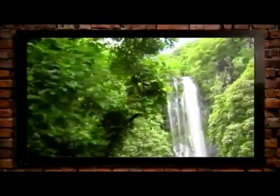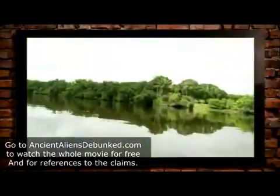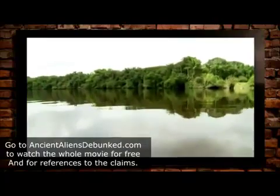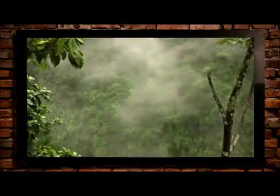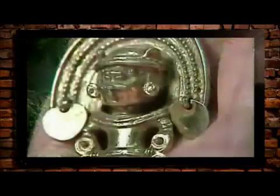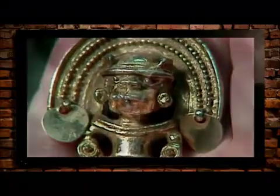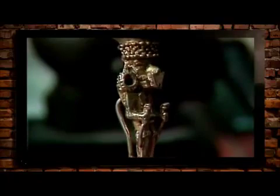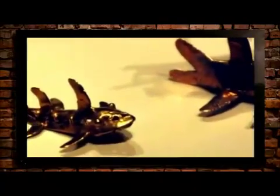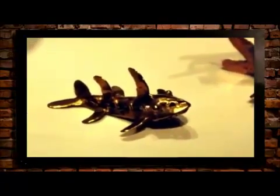Early in the 20th century, tomb robbers searching along the Magdalena River stumbled upon a gravesite dating back 1,500 years to a pre-Columbian civilization known as the Tolima. Among the funerary objects found there were hundreds of small 2 to 3 inch gold figurines. Many of those looked like insects and fish. However, out of those hundreds that they found, they also found about a dozen that are eerily reminiscent of modern-day fighter jets.